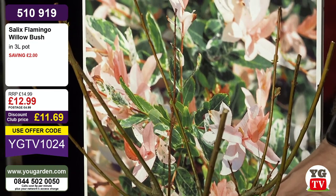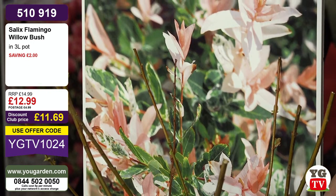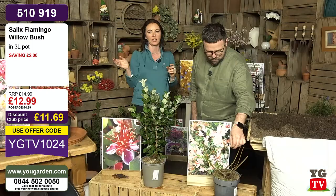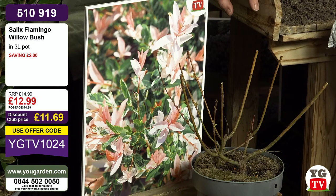I let it do its thing, basically, all the way through the summer. I actually tend to prune mine at the end of the summer, once the leaves and everything start to drop off. That's when I give it a lovely prune and a shape, and then it just sits like that over the winter, and now it is really starting to burst into life, and all summer long it looks absolutely incredible.